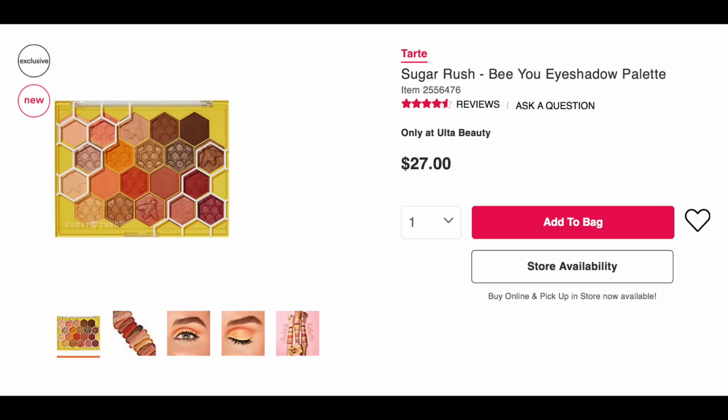One more palette at Ulta that really tempted me. I thought the packaging is so stinking cute. It's the Tarte Sugar Rush BU eyeshadow palette. All these hexagons all fit together. Something about that, I love it. I love how certain ones have little bees on them. I love how certain ones are stamped with the honeycomb design.